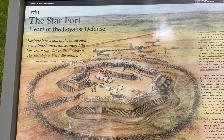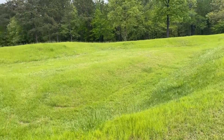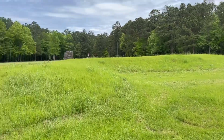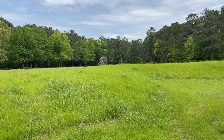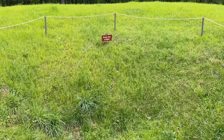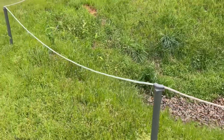We're gonna enter the Star Fort. This is the outer wall, and it goes around, just amazing. And you can see the rifle tower over here, but it was 30 feet high, and they could shoot directly into the fort. I'm still inside the Star Fort, and right here was the well where they got their water.